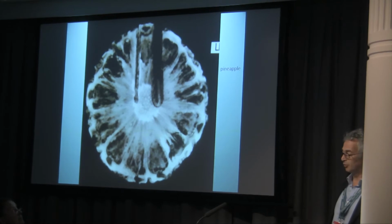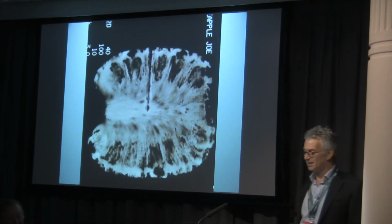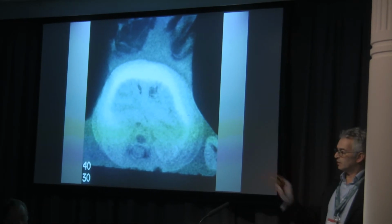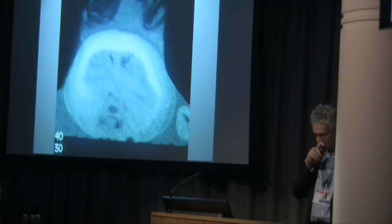If it's good enough for a grapefruit, what about pineapple? Pineapple, what can I say? And you can see you get a very accurate representation of a needle. So it can work for that. We'll come back to that in a minute. So what about using it for real?